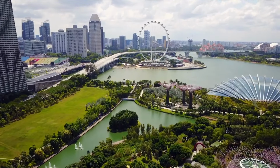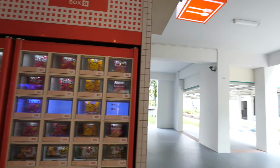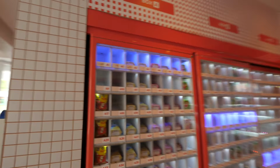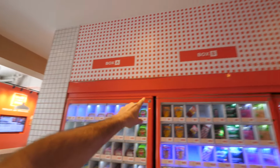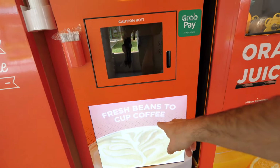Now, every place that I visit, I love to discover the little but super important details of a place. And one of my favorite ways to do that is through snacks. Oh my gosh. This is so many more than I was expecting. This is a whole freaking market. Let's see, there's one vending machine, 2, 3, 4, 5, 6, 7, 8, 9. And then over here, 2 hot food vending machines, an orange juice machine, and a coffee machine. Holy crap. I don't even know where to start, man. There has to be 1,000 different items here to choose from.